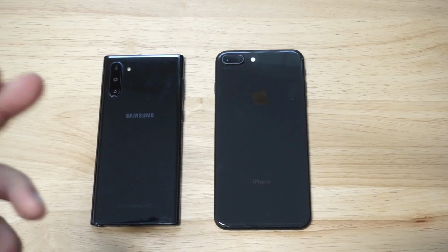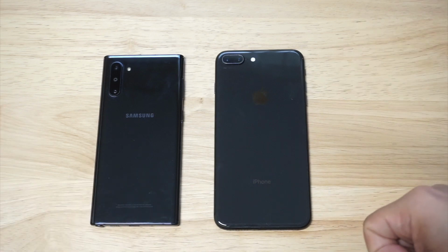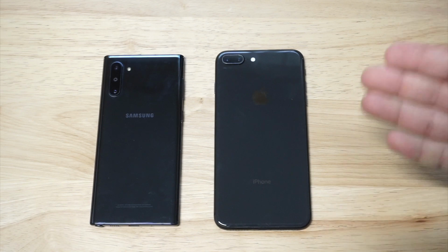So I'm going to be comparing the Galaxy Note 10 versus the iPhone 8 Plus. Alright, so the Note 10 I've had for the last few weeks. The 8 Plus has been out for the last couple of years now. I'm going to do a basic spec comparison. We're going to do a video quality test, a sound test, and of course a gaming test.